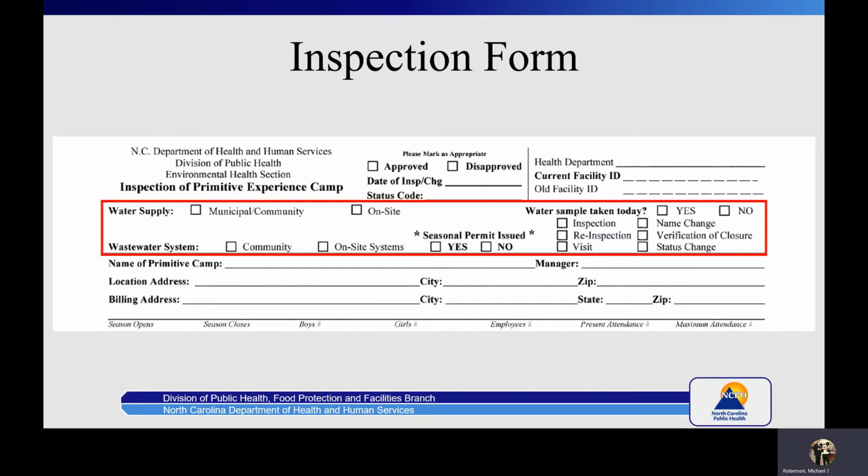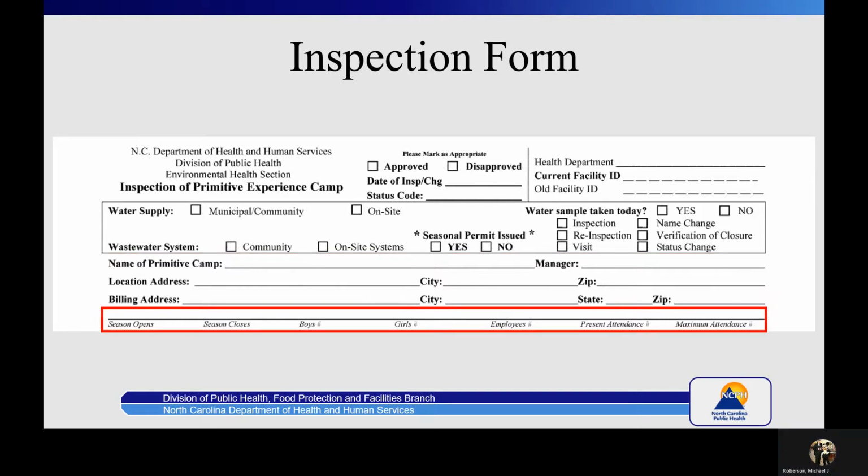In the next section, you see a place to indicate the water supply that serves the facility, the wastewater system type, whether or not a seasonal permit has been issued, whether or not a water sample has been taken, and what type of visit has been conducted, whether it be an inspection, a re-inspection, a visit, a name change, verification of closure, or status change. The next section deals with the demographic information for the camp, such as the name of the camp, the manager, and the location and billing address of the camp. The next section deals with when the season of the camp opens, when it closes, the number of boys, number of girls, number of employees, the present number in attendance, and the maximum attendance allowed.